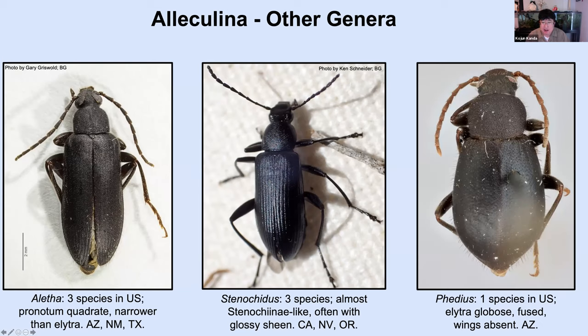And then you have Phetius. We have only one species in the US. There are many more in Mexico and Central America. But members of this genus lack flight wings, and they have fused elytra and have this sort of globose look to it.